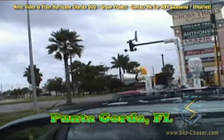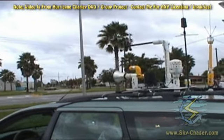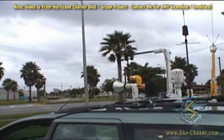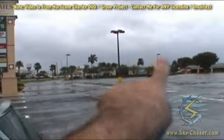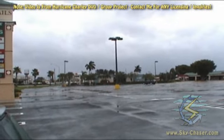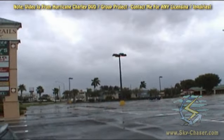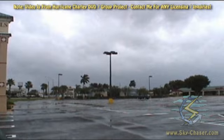We're just south of Punta Gorda, near Port Charlotte, just northeast of Fort Myers. The eye should be coming through here in about another hour and a half, maybe 2 hours. Somewhere down there, the eye wall, or convective chimney, is probably about 50 miles away.